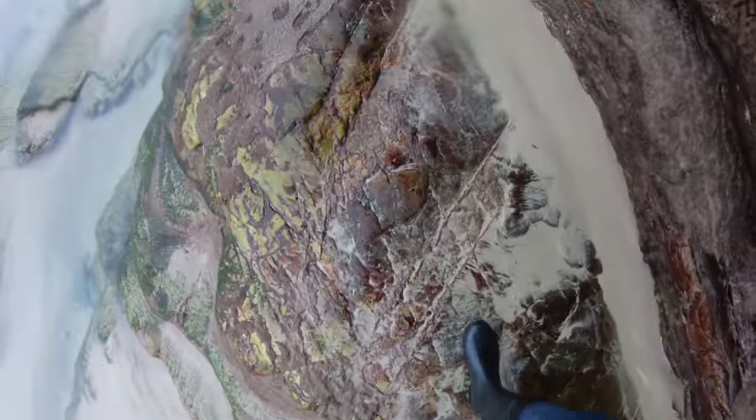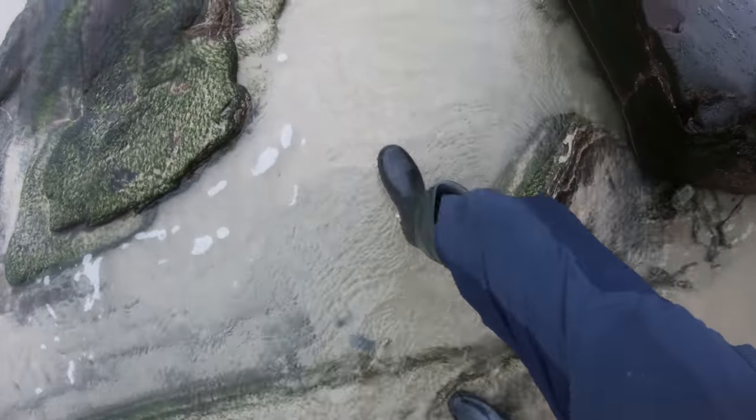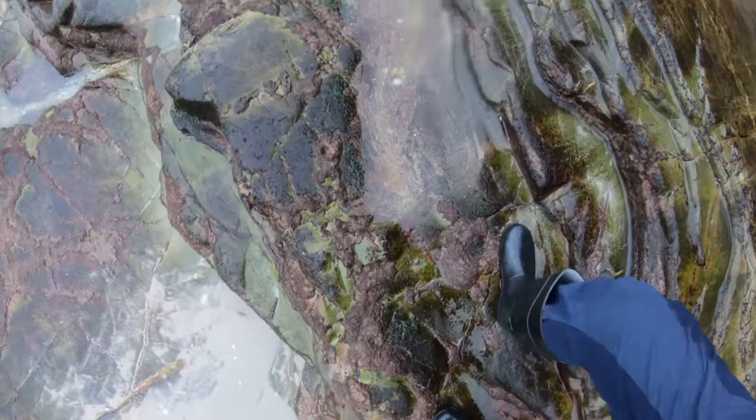Watch out for the tides. The landscape can look dramatically different depending on the tide. At this location, the beach is just simply gone during high tide. Another reason to be careful as well, you don't want to get stuck somewhere because of the rising tide.